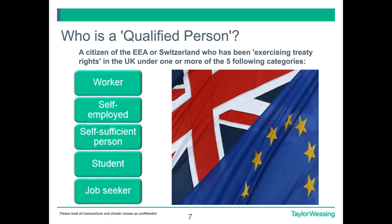But as I mentioned before, if an applicant is relying on any period of self-sufficiency, for example relying on a partner's income, or any period of study as a student, then they must have had comprehensive sickness insurance for that entire period.